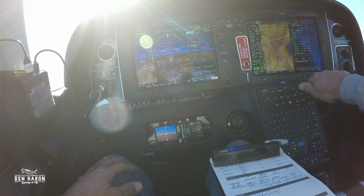Now right here you'll see me entering my frequencies for my destination, Santa Monica Airport. What I like to do is get my ATIS in on active for COM2 and my tower frequency in standby on COM2. That way they're taken care of ahead of time and I don't have to worry about it when I'm in the pattern or in the busy airspace around Santa Monica.